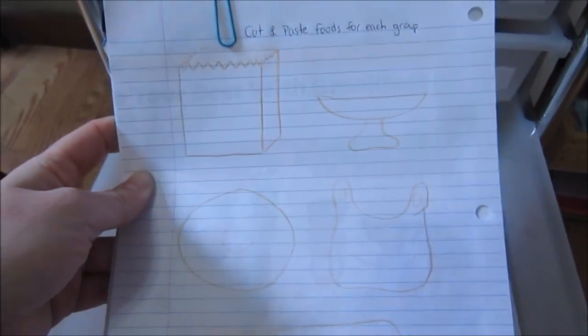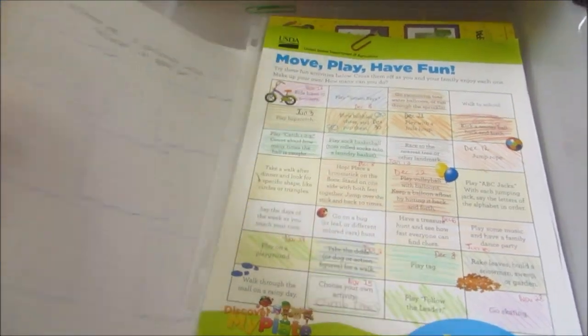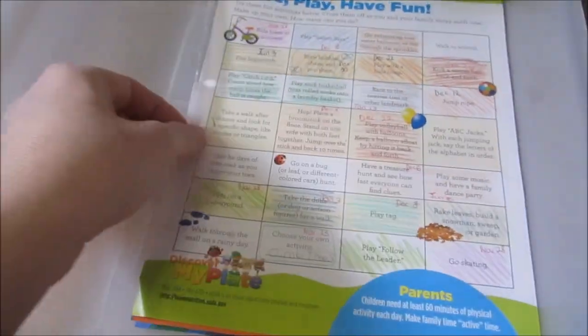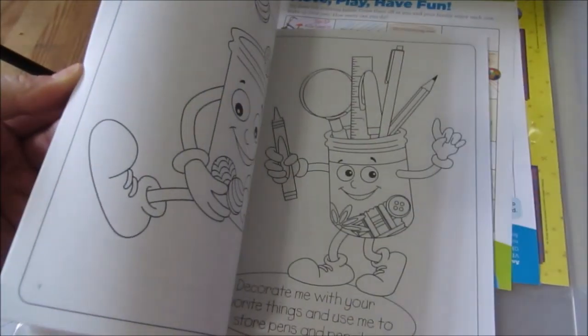And then for health, she's doing cut and paste of different food items from a magazine, and cutting and pasting each of the food groups over here. And then she's going to show me 5 different ways to recycle a glass jar, and she's gonna do this by looking at this workbook that I got for free, and it has different ways to recycle a glass jar. She can color those pictures as well. And then for health also, which is PE to us as well.